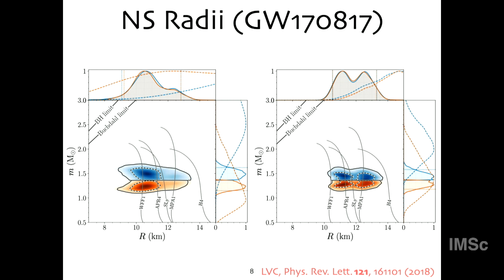And I wouldn't go into the details, but this part is more agnostic to the equation of state, whereas this one takes into account in a finer way the information that is going to come from the equation of state, in a sense that it parameterizes the pressure density relation itself. And while both constraints are similar, it seems that the second one is slightly more constraining than the first case.